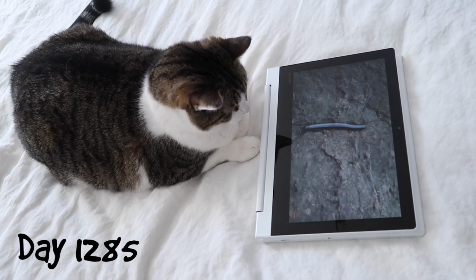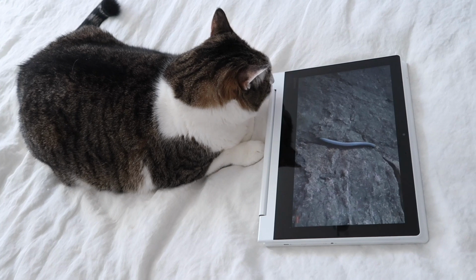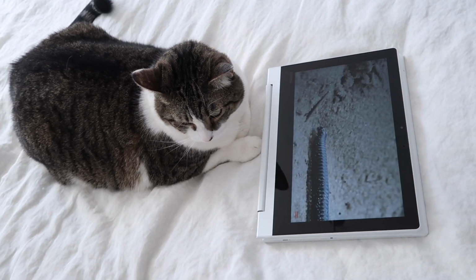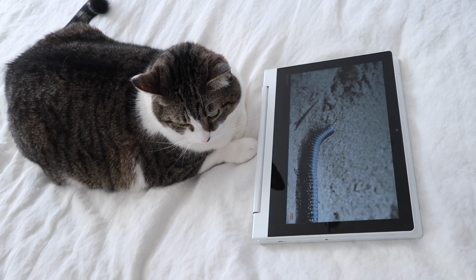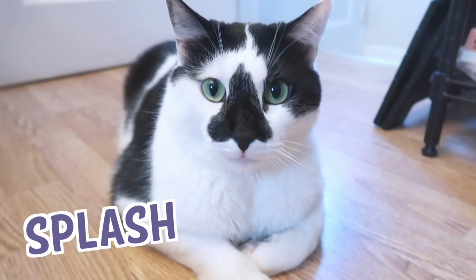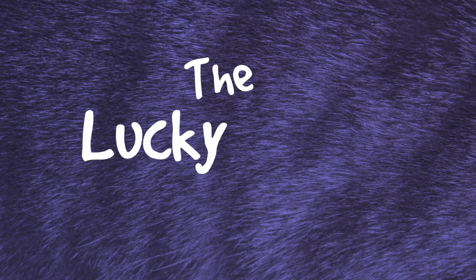It's 10:12 a.m. and since Boo likes to watch chipmunks on the tablet, Stella says she needs her own tablet, so I just gave her my Chromebook. Stella, Splash, Simba, Hydrox, and Boo, the Lucky Ferals.